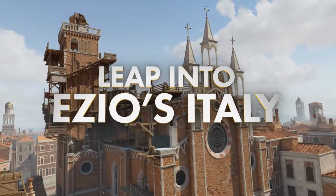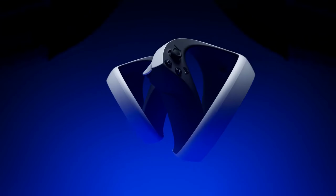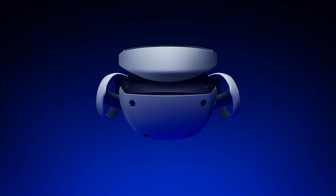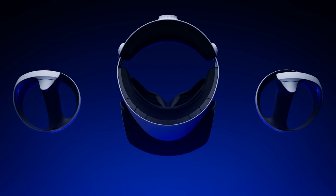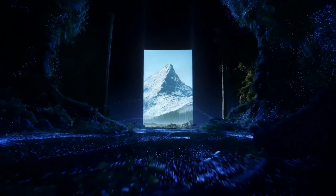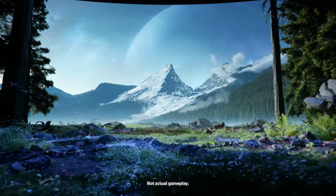Switching over headsets, PSVR2 gets good news and bad news. The good news is that it's getting official PC support, but at first it was to be used to stream games off your PS5 to your PC. Why even bother? However, now there seems to be a change of plans, directly allowing people to use PSVR2 on their PC to play PCVR games directly, upping the value of the headset.